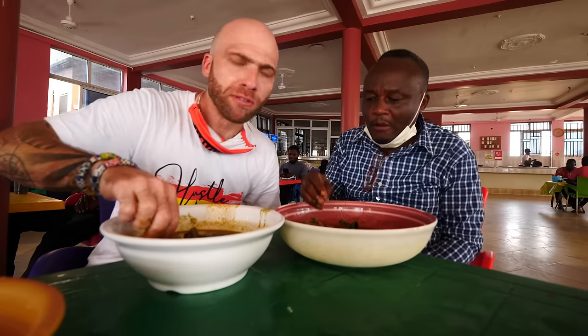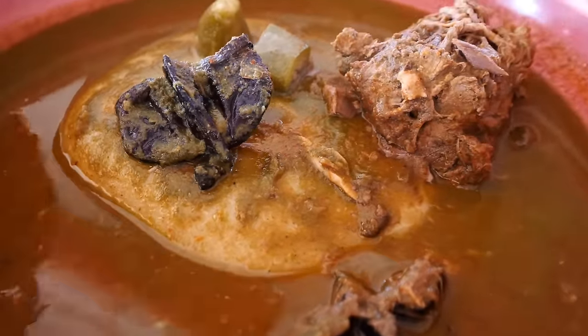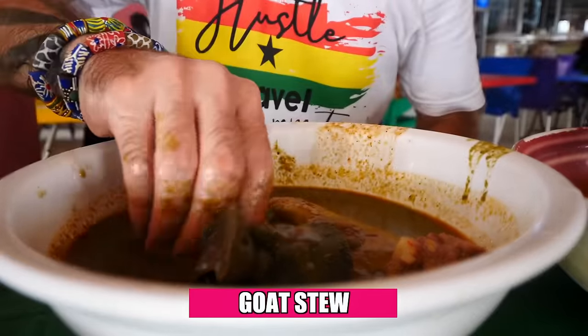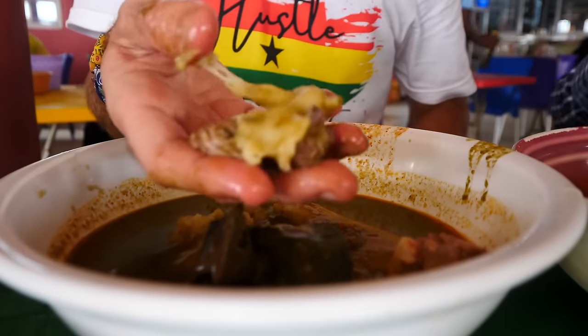Spicy. Nice goat. Very nice, man. Soft. And that's the goat, my friends. Look how delicious this is. So what do you do? Grab some fufu, pull out that paste like that, and you go in. Good. Let's do this.